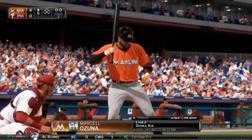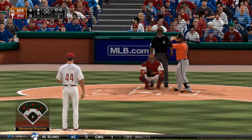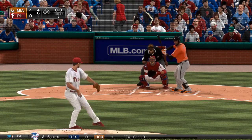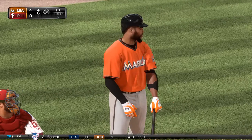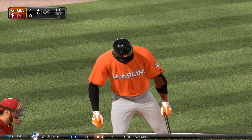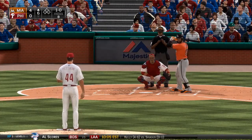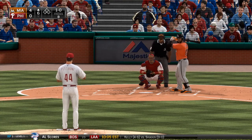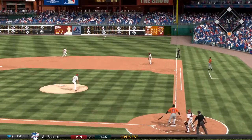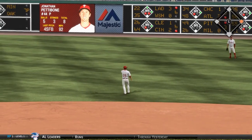Marcell Ozuna will stand in to lead things off as the Marlins look to get things started here in their half of the sixth. Now the first pitch. Up and away to start the inning. It's 1-0. Here's the 1-0. Now a ball lined to the right side. And that's a base hit, so the pressure's on to open up the inning.